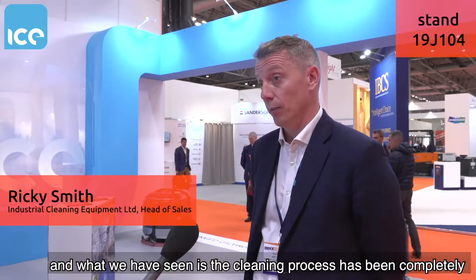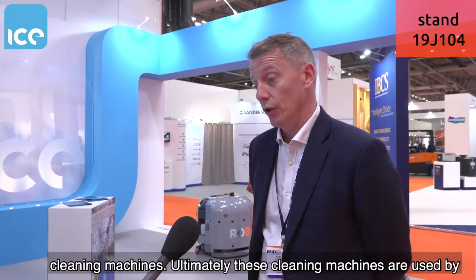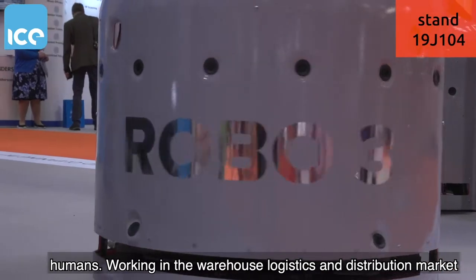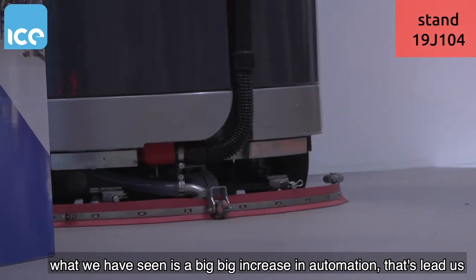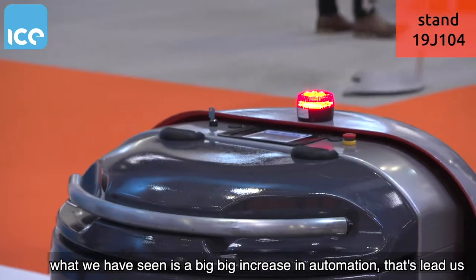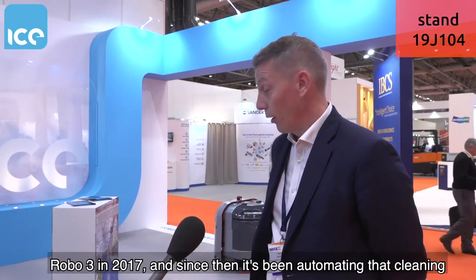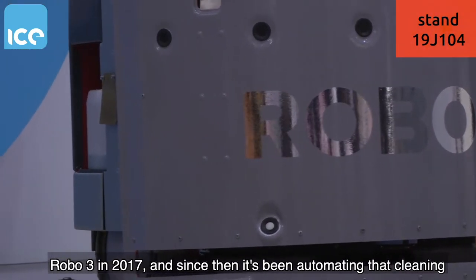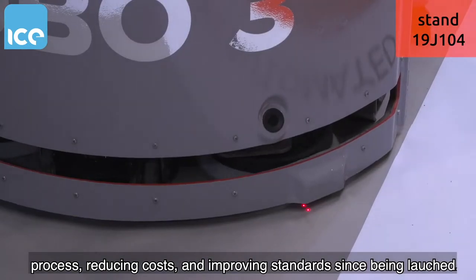Well, we've been working in the cleaning industry for over 50 years. And what we have seen is that the cleaning process is being completely manual with the use of some technology in terms of walk behind cleaning machines. But ultimately, these cleaning machines are used by humans. Working in the warehouse logistics and distribution market, what we have seen is a big, big increase in automation. That's led us to start to develop a robotic cleaning machine. We launched the Robo 3 in 2017, and since then it's been automating that cleaning process, reducing costs and improving standards.